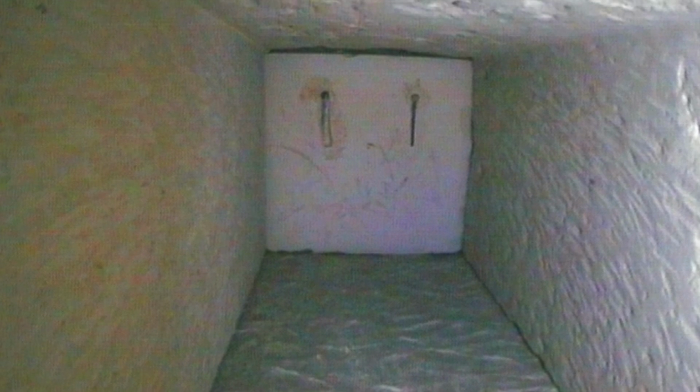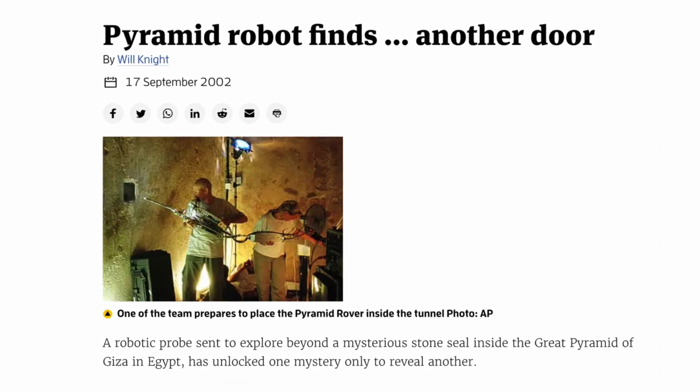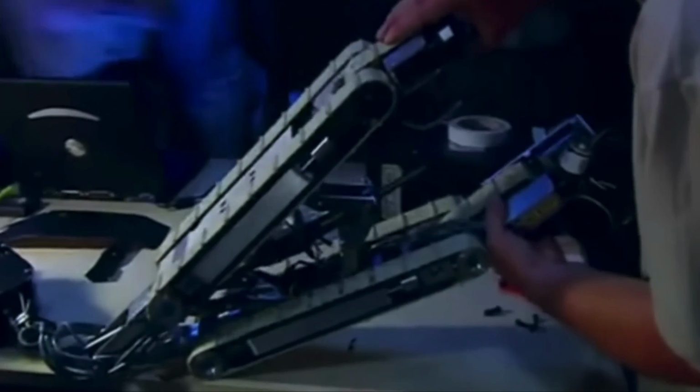The second door was discovered more than 20 years ago, and since then nothing has been done. So, what are we waiting for?